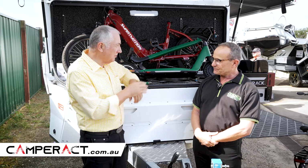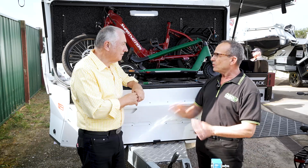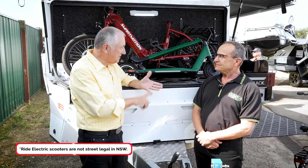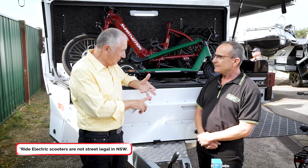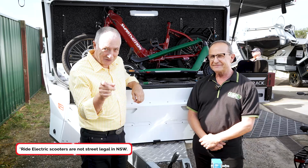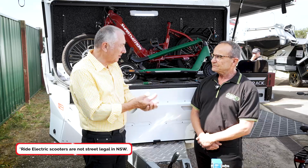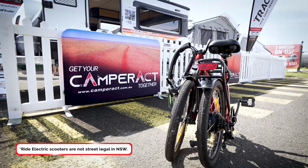So the big question, are they legal to ride? 100%. All the products that we sell are 100% street legal in Australia. Every state in Australia? Every state in Australia. Every territory in Australia? Every territory in Australia. That's good. So all this stuff that we read where people are riding things that are not legal, yours are 100% legal? 100% legal.